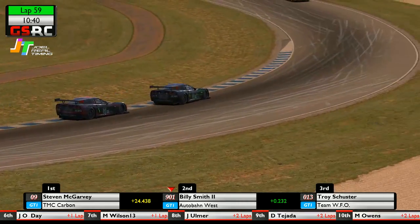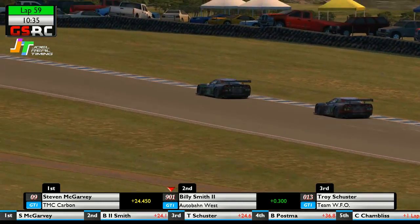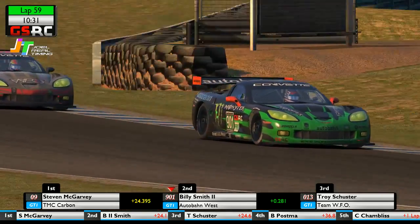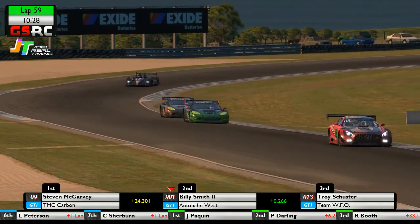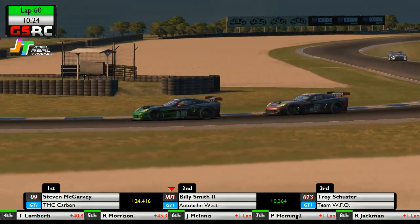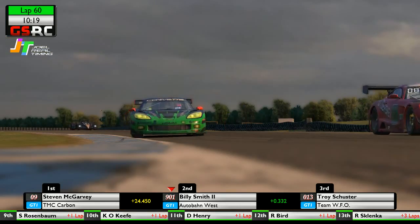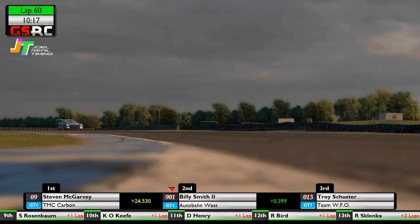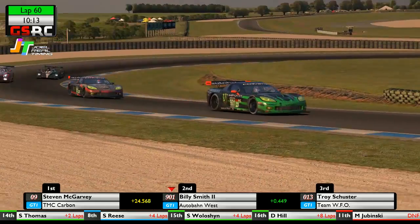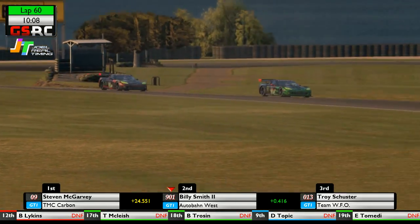Wow, Schuster close through 2. Looking very tidy through the southern loop. Didn't quite get the same exit that Billy Smith did. I think he squared it off better, and he's not going to be close enough down into Honda, though he gets nice and tight up to the rear spoiler. Looks a little bit better around the apex. They're going to get some traffic, and the car of Kevin O'Keefe pulls nicely out of the way. O'Keefe was just trying to get some more views on the stream, trying to get this fight on view there.